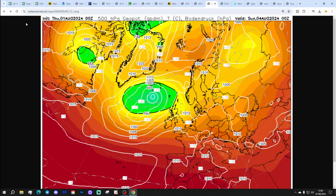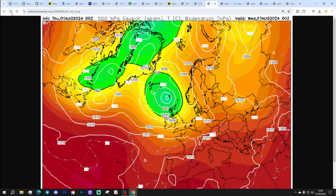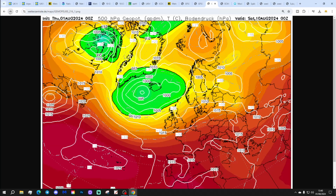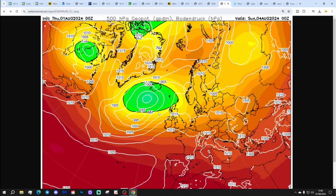The GEM again has low pressure out in the Atlantic through the early part of next week, bringing unsettled conditions in from the west. Into the second half of next week, we build some higher pressure into the far south and southwest, so it's a little bit drier and warmer there, still rather showery though up in the north. That could be disturbance one as well, by the way, just there. Nowhere near as intense as the ICON was showing it. And the GEM by day 10 looking quite unsettled actually. A trough of low pressure looks like it's sinking into the western portion of Europe.